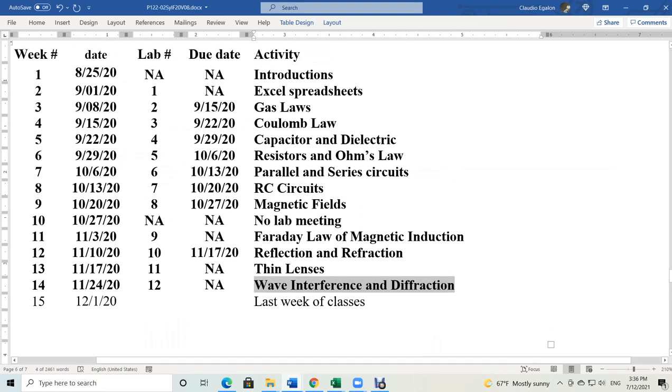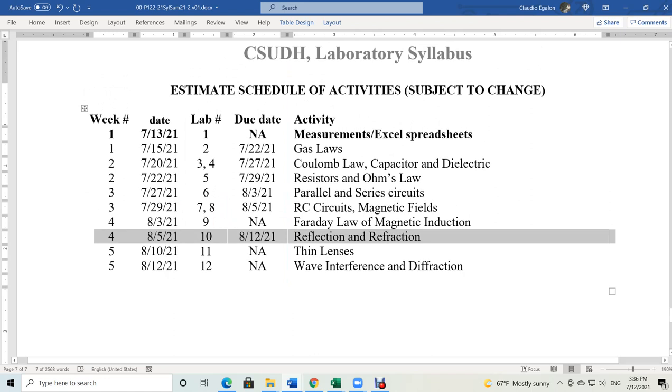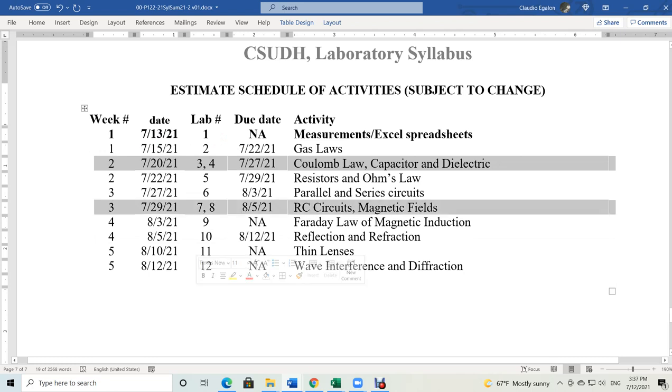Go back here. Which one? Okay, no Excel spreadsheets for this one. Faraday Law, there's no. Okay, the last two labs and this other one, there will be no lab report. No lab report for those two, but you still have to be present to get a grade, okay. Reflection and refraction. That's the estimated schedule. Watch out, don't forget, watch out for whenever we have two lab meetings. You do not want to miss the days in which you have two meetings.